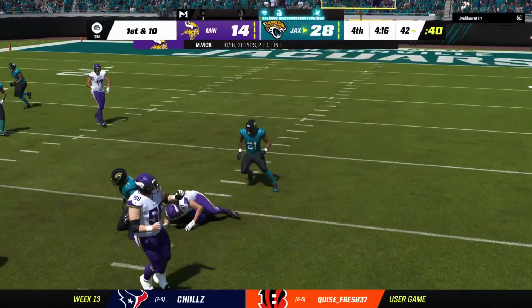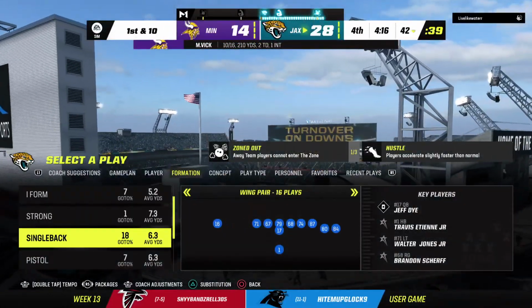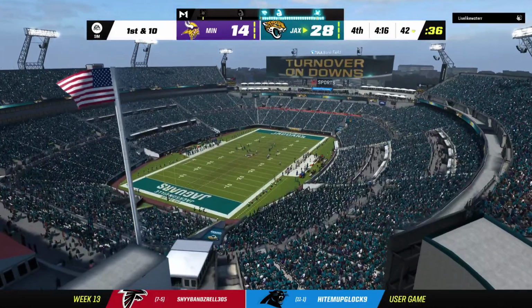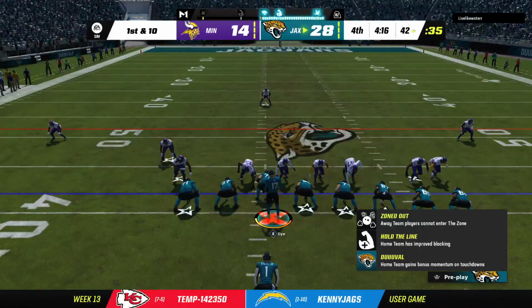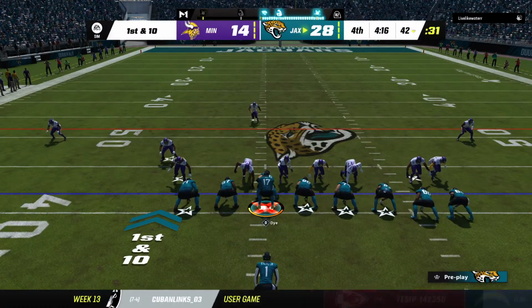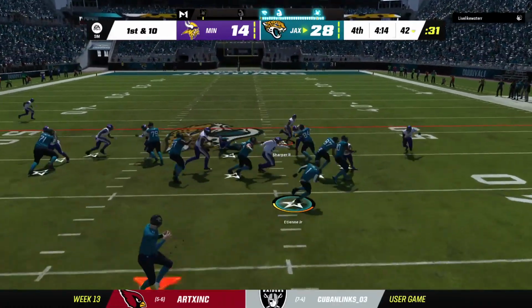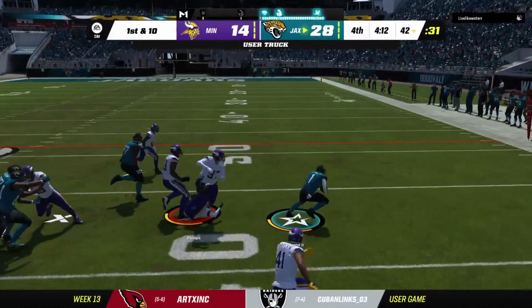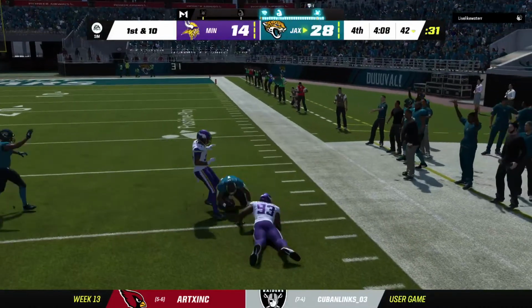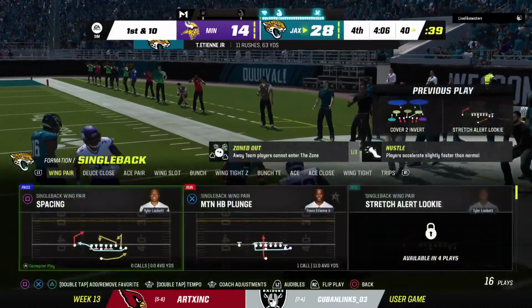Now they go for it on 4th, but this one is going to wind up incomplete. John Harbaugh not afraid to go for it. This time doesn't work out. And the Jaguars are going to take possession here on the turnover on downs. Jaguars come to the line to start their next drive. Big stop on the turnover on downs to get the football back, and now it's just all about salting this one away. Yeah, just slowly bleed the clock away.